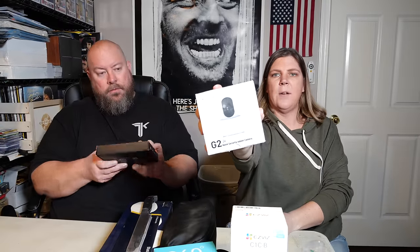I'll take this. Precision touchpad. I have another camera. What is that? Oh, it's a touchpad for your computer. Kind of like for my Mac. Yeah, this is like for a PC. Nice.